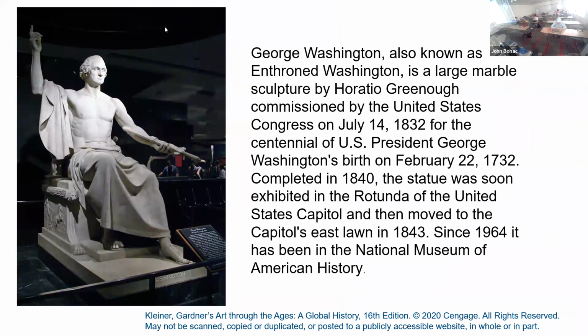I was talking about idealism too, going back to classical Greek. Sometimes these things don't translate very well. This is George Washington, actually known as Enthroned Washington, a large marble sculpture by Horatio Greenough. And it was commissioned by the Congress on Washington's 100th birthday.